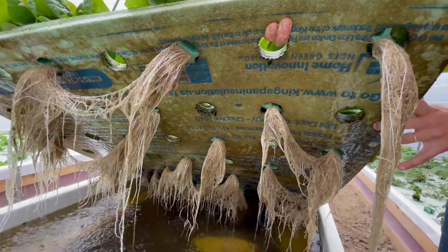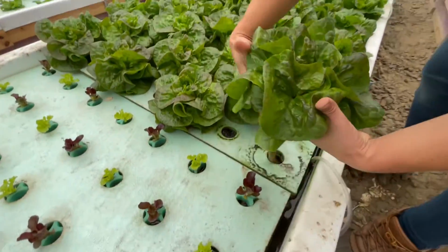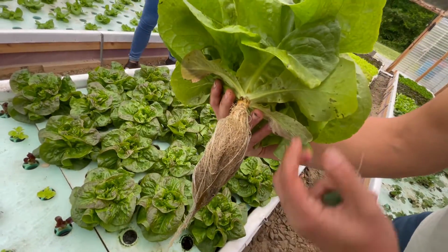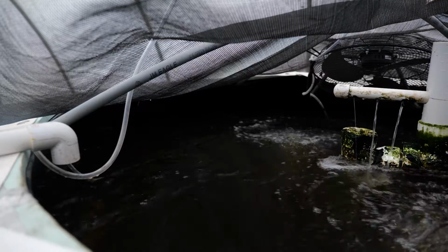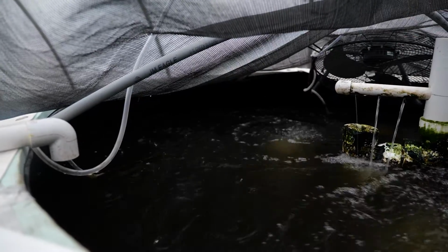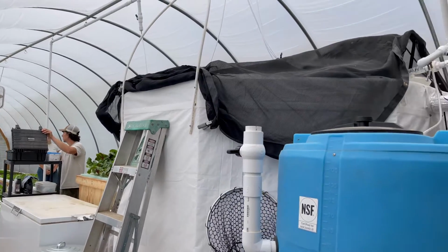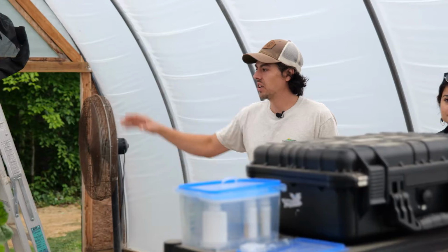With a little trial and error, Sumter and Madison Smith have figured out what works best when bringing this Caribbean-style farming to the South. And it involves trout. The fish are in this big tank right here. It's insulated because trout are cold water. It's 1,100 gallons of water.